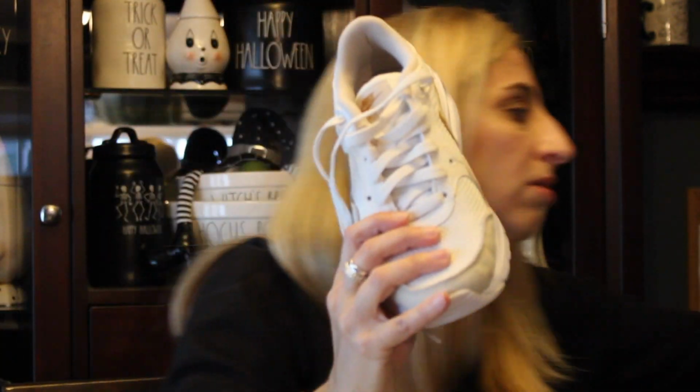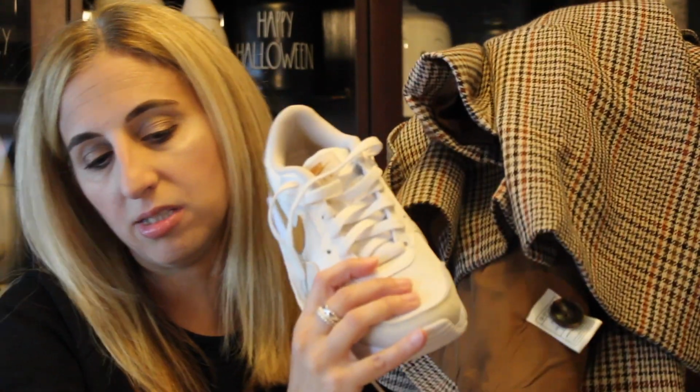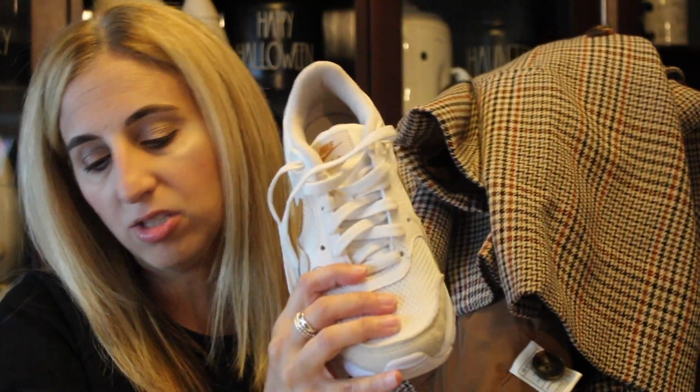So it leaves me with sneakers or this blazer. And these are pretty pricey. The sneakers, well, not that bad, but $80, and the blazer is $99. If I bought them together and I get no discount, I don't know if I really want to do that. So tell me your thoughts on this. I need to know.